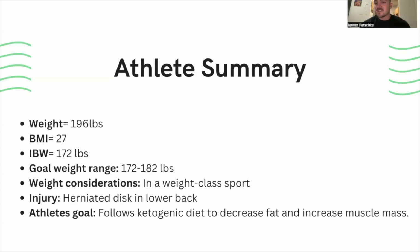And for medications, he does take omeprazole daily because he has a history of gastroesophageal reflux disease, otherwise known as GERD. And omeprazole is known to cause vitamin B12 deficiency in some people who take it, but I'm going to go more into detail about that later and discuss how I'm going to address it. And currently, he's following a ketogenic diet because he would like to cut fat and increase muscle mass.